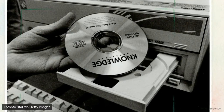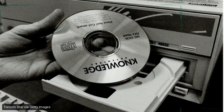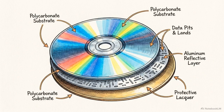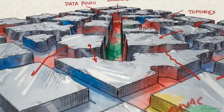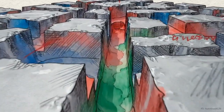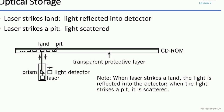Of course, magnetic drives aren't the only way we store data. We also use physical, removable optical disks like CDs and DVDs. On an optical disc, your files are physically engraved into the shiny plastic surface. The data forms a microscopic landscape made up of flat planes called lands and tiny depressions called pits. This diagram shows how a reader scans the landscape. When a laser hits a flat land, light bounces cleanly into a sensor. But when it strikes a pit, the light scatters. The computer translates these reflections into digital code.